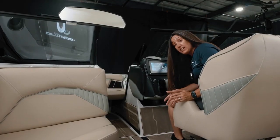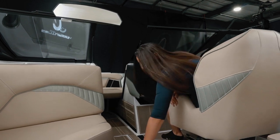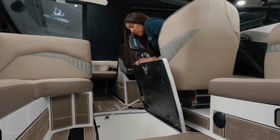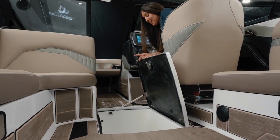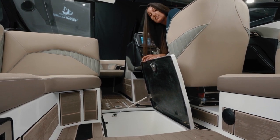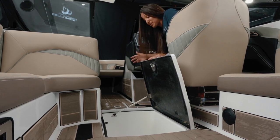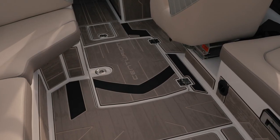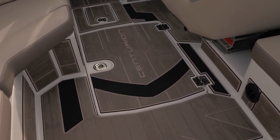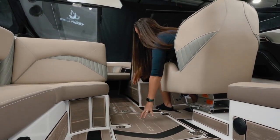So if you need an ice chest and you are in the Fi25, you are in the right spot. There is a big ice chest built into the floor of this boat. Check that out. You can put drinks and ice directly in it. It drains into the bilge and it keeps your drinks cold. However, if you'd rather use it for dry storage, that's fine too. It'll actually stay dry unless you put something wet in it. But it's a great way to store whatever you need to and not have to ask somebody to get up out of a seat to access it. And the driver has pretty quick access right here.